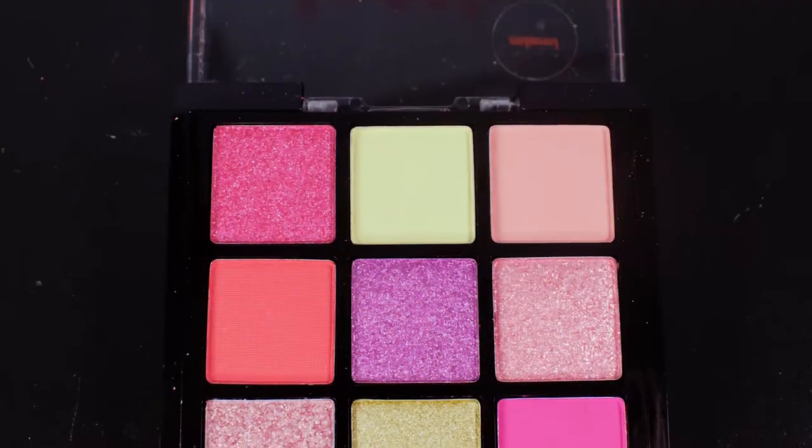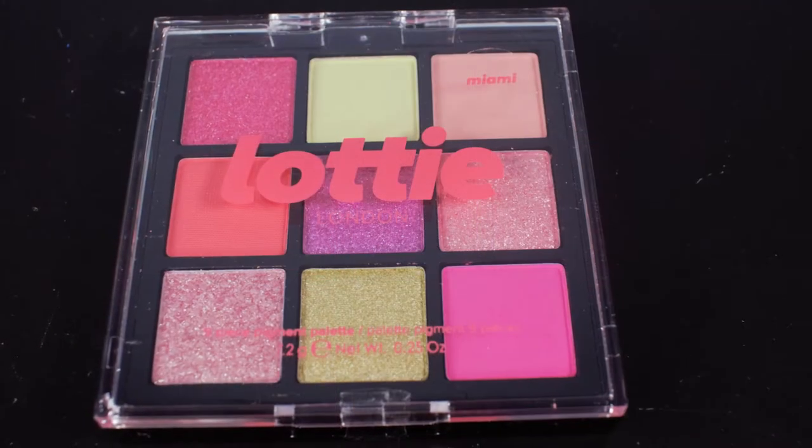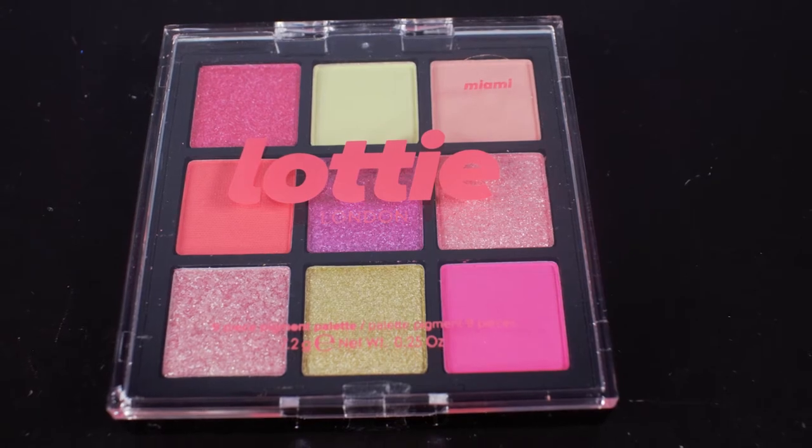But it does have a lot of really pretty shimmers in it. They're a lot more muted than the other one, surprisingly enough. I know they look pretty bright, but the other one actually had a lot more neon vibrant color. So I had hopes for it. It didn't work out that way. So here we are, but I'm still excited to try this one.